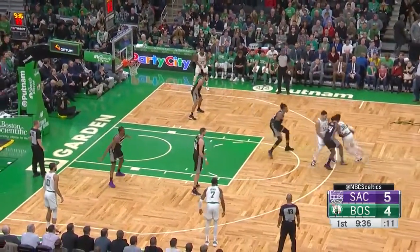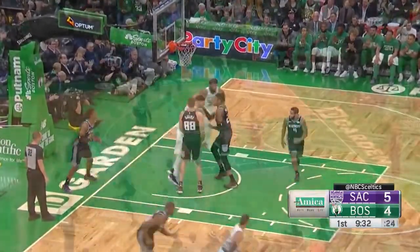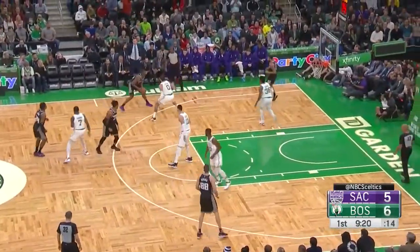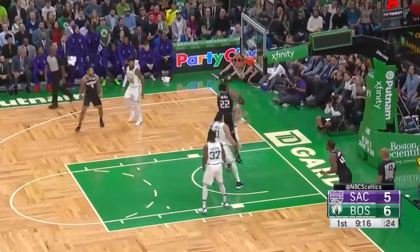10 on the shot clock. Smart's runner goes. Hield. Barnes, nice move. Boy, split two white jersey.